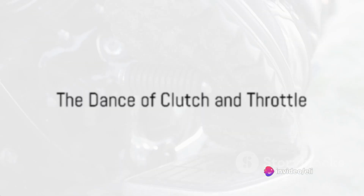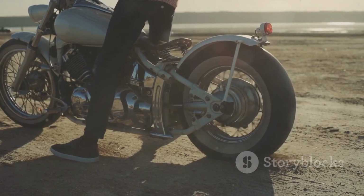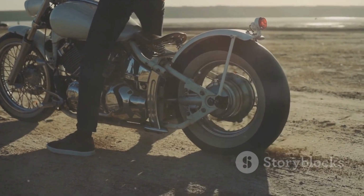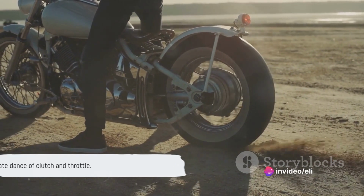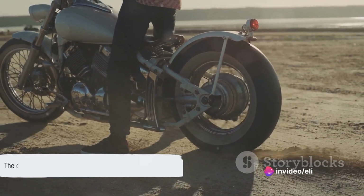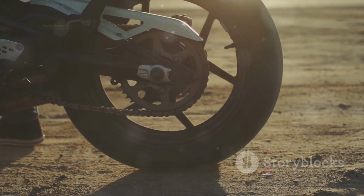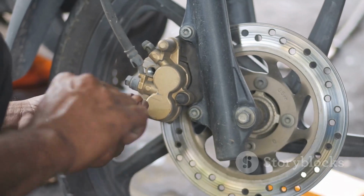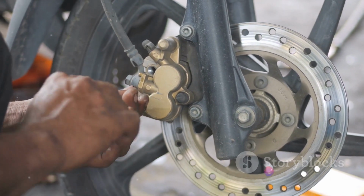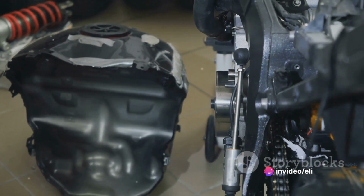So how does it work in practice? You're at a stop sign. You pull in the clutch lever, shift down to first gear, and gradually release the clutch while gently adding throttle. The bike starts moving. You're riding. It's a dance, a delicate balance between the clutch and the throttle. Too much throttle without enough clutch, and you might stall or wheelie. Too much clutch without enough throttle, and you might not have enough power to move or you might stall. It's all about finding that perfect harmony.